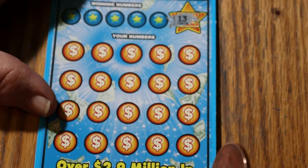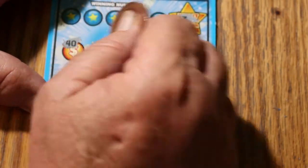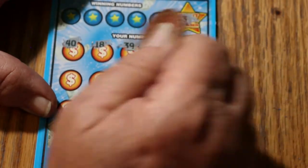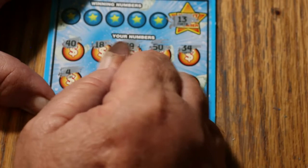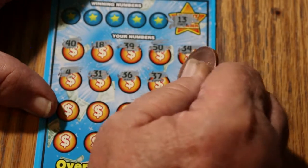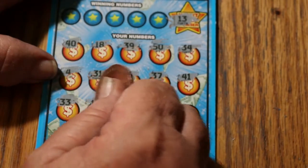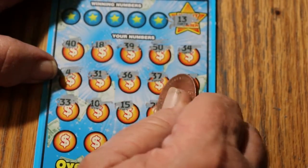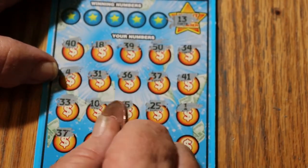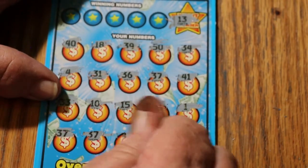Ticket 13 here on number 51. So we're looking for a win at all of 13. 40. 18. 39. 50. 34. 4. 31. 36. 37, 41, 33, number 10, number 15, 25, number 1, 37. Oh, two 37s means we're not going to get a win at all, but we got a back-to-back win going on here.